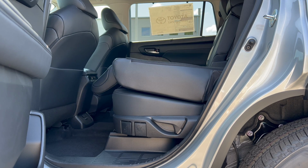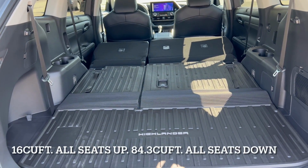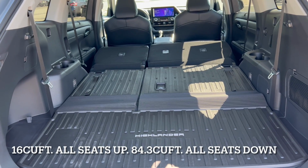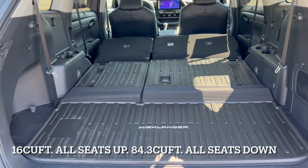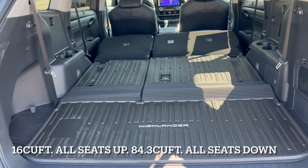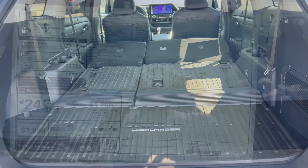Now I'm going to go around off camera, do the other one, and I'll meet you back at the tailgate. Now we're back at the tailgate and we got that mid-row flat. Now we got a huge amount of space for those really large items. So again, a great use of space in the back by Toyota, but they're going to have to update how these seats go down to keep up with the competition. That's really my only critique back here. Maybe some lighting and a 12-volt, but definitely make the seat operation a little bit easier, Toyota, for your customers.